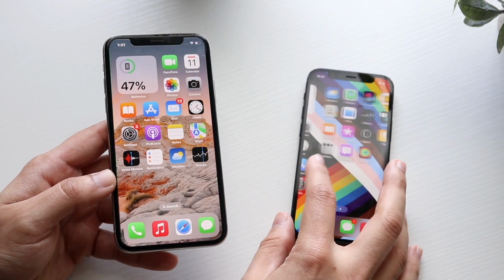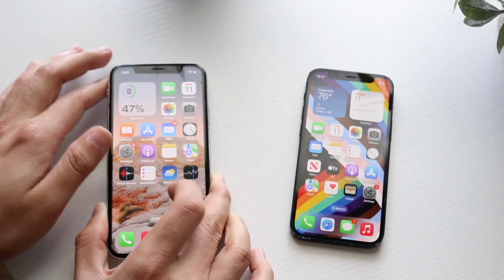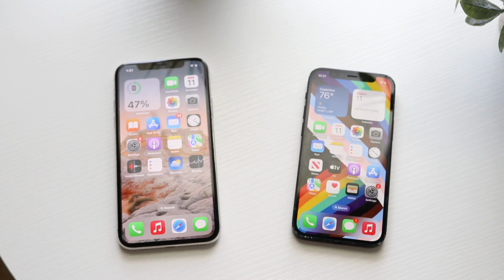Now let's go into a speed comparison between both these devices. The iPhone 10 has the Apple A11 Bionic chip inside of it with 3 gigabytes of RAM. The 12 mini has the Apple A14 Bionic chip inside of it with 4 gigabytes of RAM. So let's see which one is the faster one between both of these.